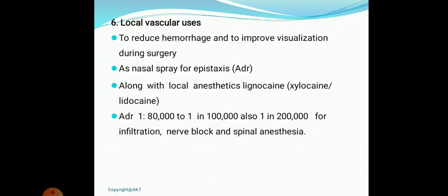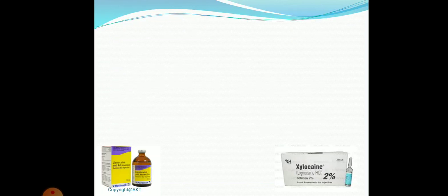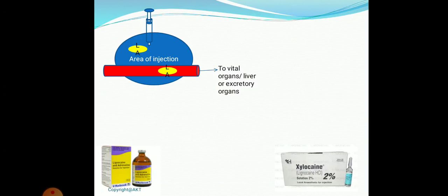Adrenaline is usually combined in the ratio 1:80,000 or 1:1 lakh or 1:2 lakh for infiltration or nerve block or spinal anesthesia. Why is adrenaline combined with lignocaine? The reason is very simple. The local anesthetic is administered to a particular site of interest where the nerve in that area of injection is blocked, or the impulse generation and conduction of the nerve in the area of injection is being blocked.